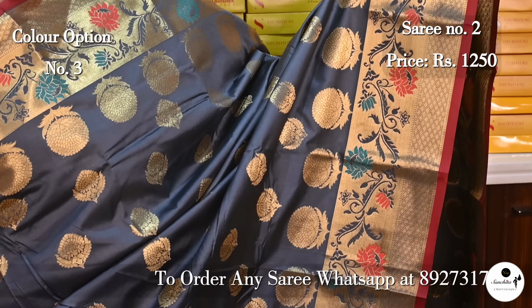Saree number 3, color option: reddish pink with gold with violet piping. Contrast pallu in violet and gold. Gorgeous blouse piece in contrast color.